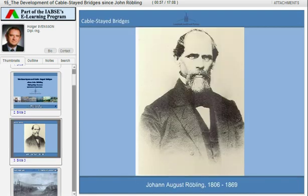Johann August Roebling was born in 1806 in Mühlhausen, Thuringia, only about 80 kilometers away from here. He attended the Academy of Civil Engineering in Berlin, and after initial work for the state on various civil projects in Germany, he emigrated in 1831 to the US. After receiving US citizenship in 1837, he changed his name to John A. Roebling and started again to work as a bridge engineer.